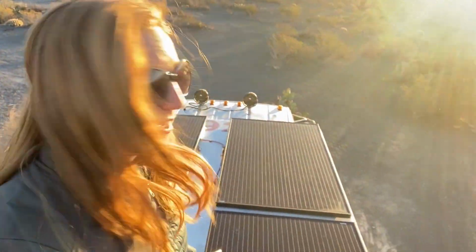So you can kind of see with the sun hitting, there's a little dust on these panels, but I have to tell you guys, these Grape Solar panels are super efficient. And again, I'm not up here every day cleaning them. It might look cool on YouTube, but who actually wants to do that every day?